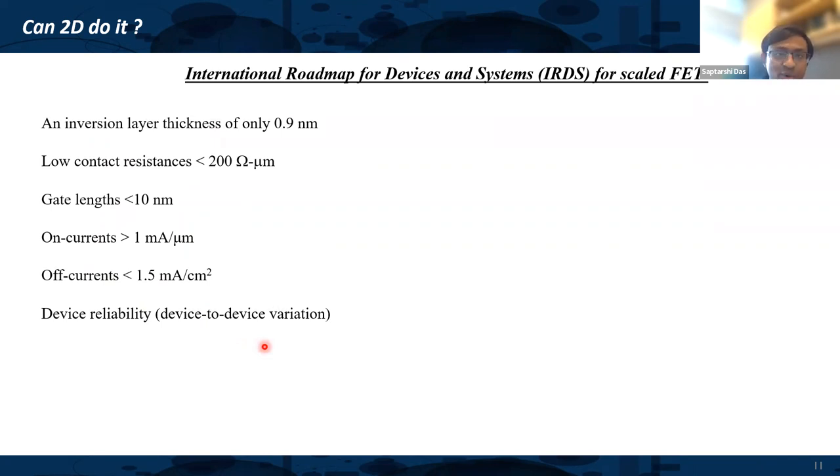Now, of course, when we are using a monolayer of 2D material, we immediately meet the need for the thickness of the channel material. This is something silicon cannot really achieve because of scaling limitations. In fact, most bulk materials will have a tremendous challenge going down to a thickness of 0.9 nanometer. That's a given for a monolayer of these TMDs; they're of the order of 0.6 to 0.7 nanometer. So remember that when it comes to the channel, we have to use a monolayer of 2D materials. If you go to two or three layers, we immediately fall outside the scope of IRDS.